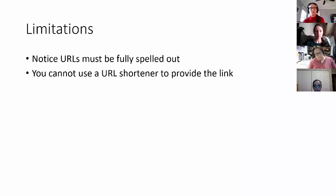Okay, some of the limitations though, just to be aware of. If we include a URL in a notice, it must be fully spelled out. So if you were planning on using something like a bit.ly link or a URL shortener, you can't. You have to use that full URL. So for example, if it was www.huntleylibrary.com/renew-your-card, that whole thing gets spelled out, but then patrons can click on it and be prompted to the right place. Or if you wanted to even include something such as email X person with said documentation and renew virtually, this just opens up some of the workflows and workarounds for renewing cards.